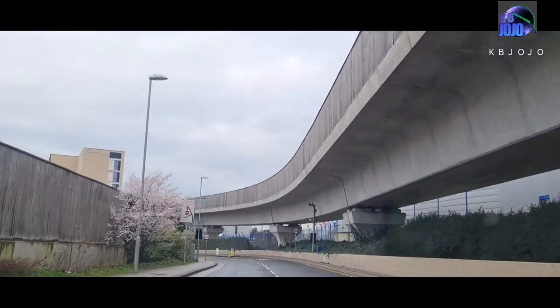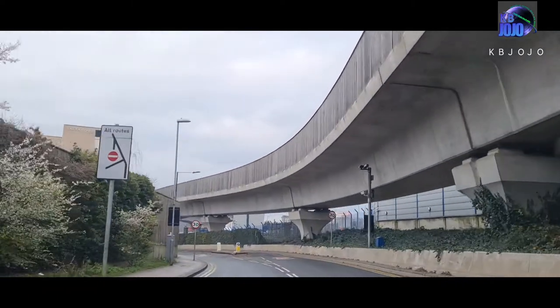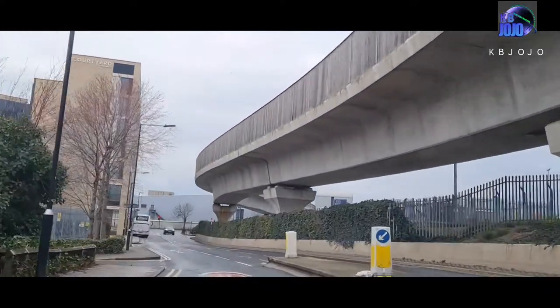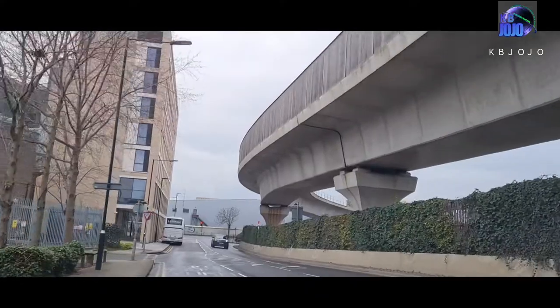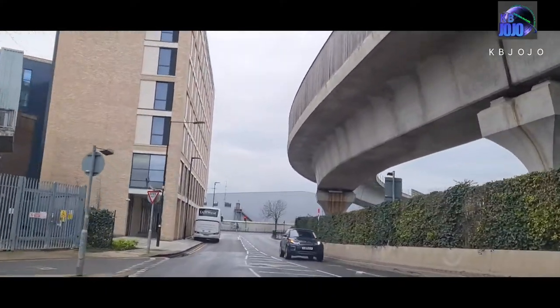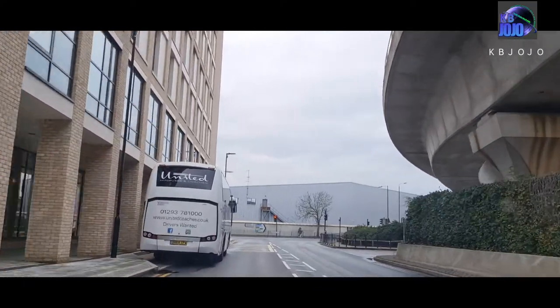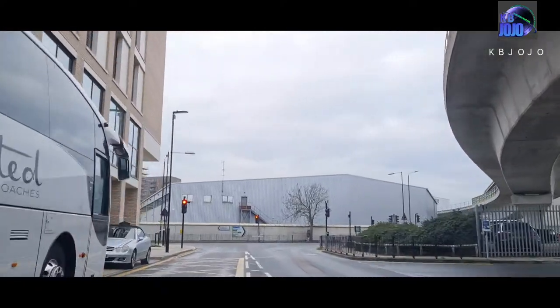I hope you enjoy this trip all the way from Blackwall Tunnel. We are coming from the A102 towards the City Airport. That is the best possible way. There are so many routes you can take, but this one is the best possible way to reach London City Airport.